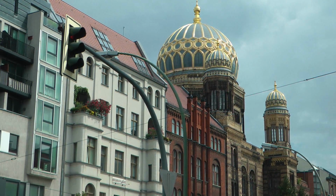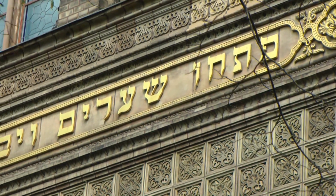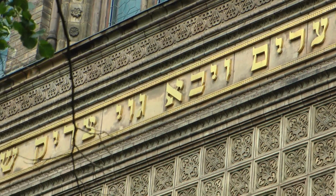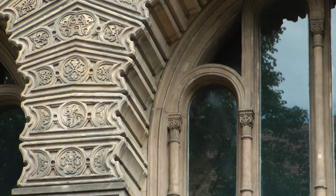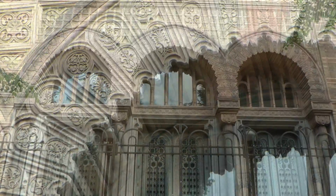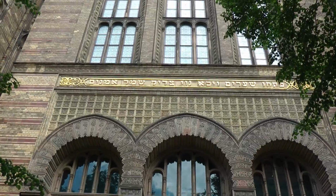The new synagogue actually survived the Nazi pogrom of 9th of November 1938, when local police officers, in defiance of the political situation at the time, ordered the mob to disperse. However, the synagogue was later hit by British bombs, and now only the facade of the original remains.